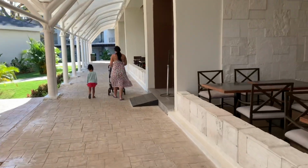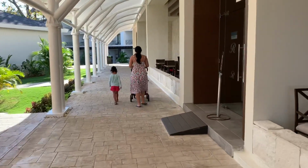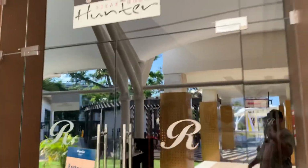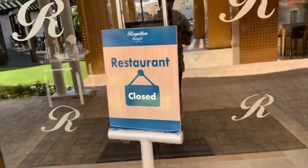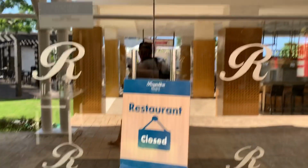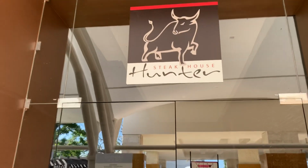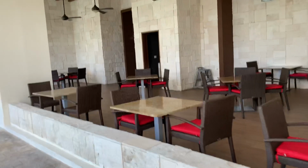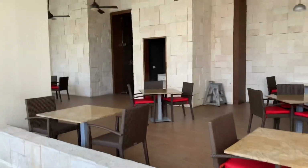It's nice to have a steak dinner. This is something new that we experienced on this trip too, is restaurants being closed throughout the week. They've been different resorts, and again, that might be something just because the occupancy levels are lower.